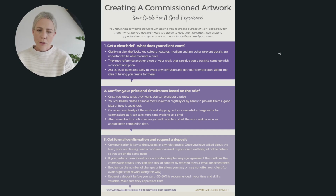Also, remember to confirm when you're going to be able to start and how long it takes. So if you're talking to somebody and you only have space to do this in 6 months' time, you really want to tell them early to make sure they have a very good understanding that they're not going to get this straight away. And although you might only be able to start it in, say, March, it might take you 4 months, depending on what it's like. So you want to be really clear on those particular things early on.